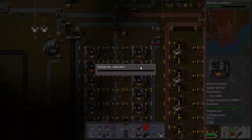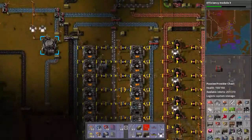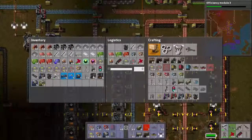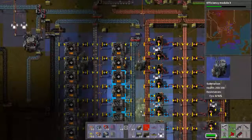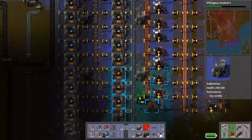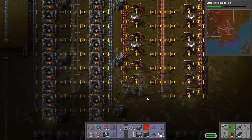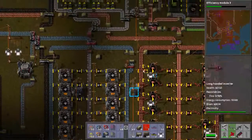I'm beginning to think I know why I was back over at the modules, by the way. I was picking up modules so I could start doing this, because I need them. Alright, let's put in the substations. We're going to go in the same places and power the same things. So these are going to run out eventually, but that's okay. They should have enough to last for a while.